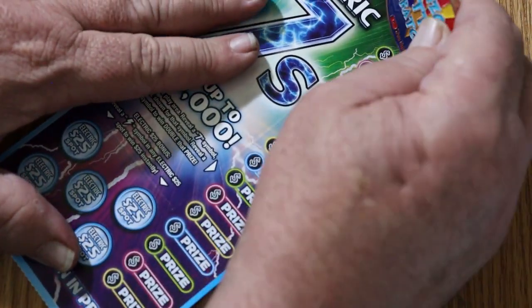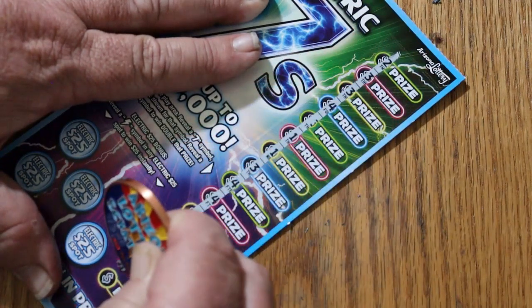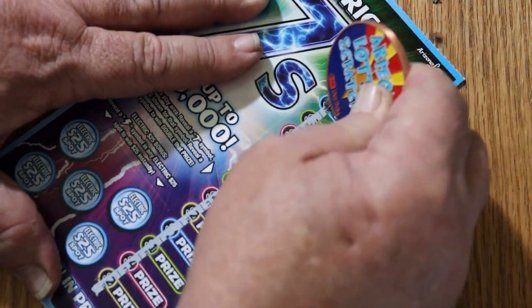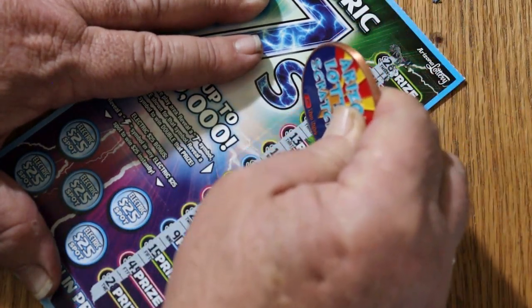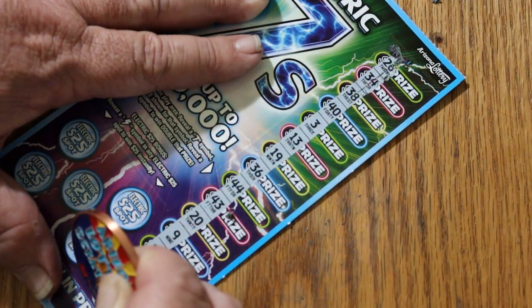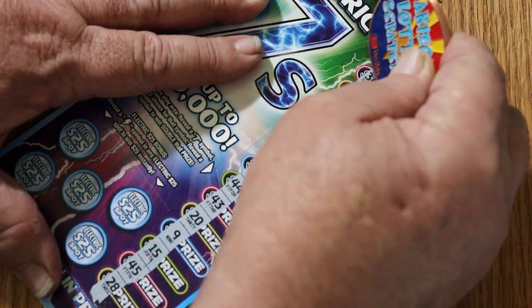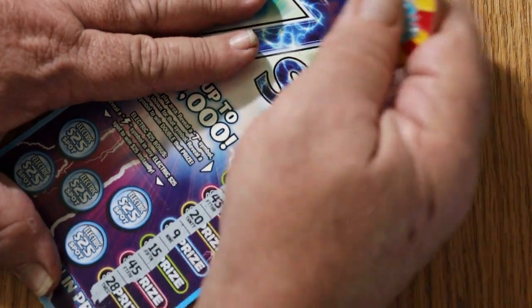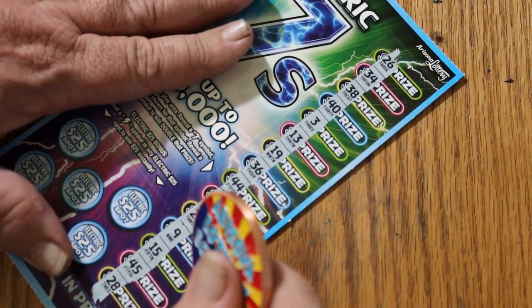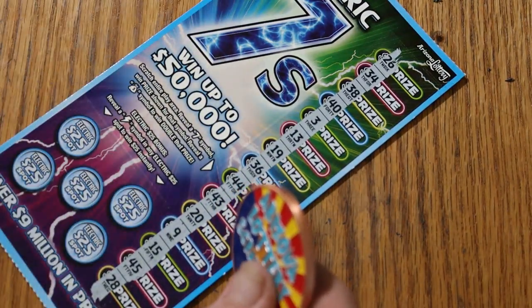And the other thing about books, you can do a book and there'll be blanks. I've seen up to 8 or 9 in a row with nothing. And then you'll get a cluster of wins. Rarely are the wins spaced evenly throughout a book. They're clustered, 2 or 3, then you go 4, 5, 6 blanks, and so on.